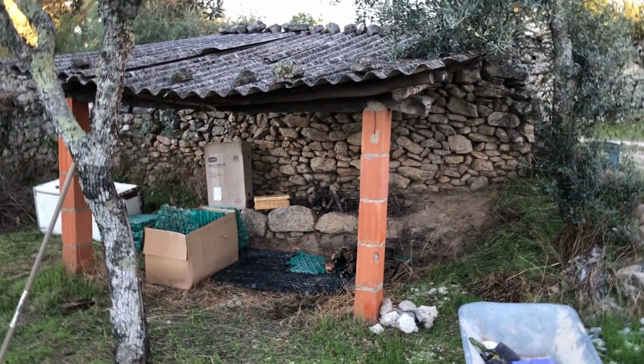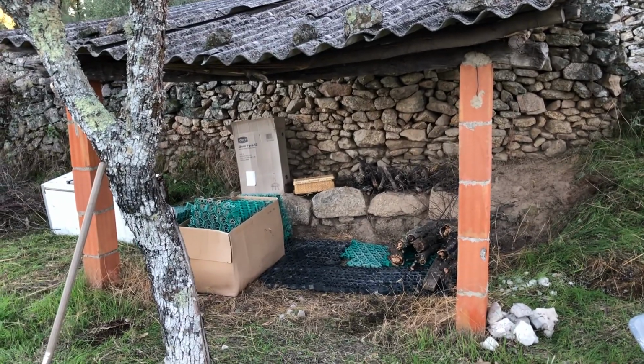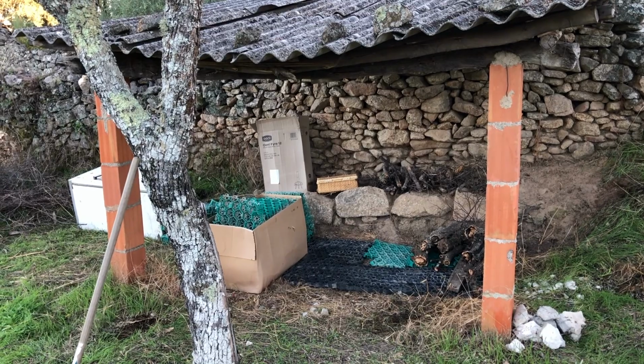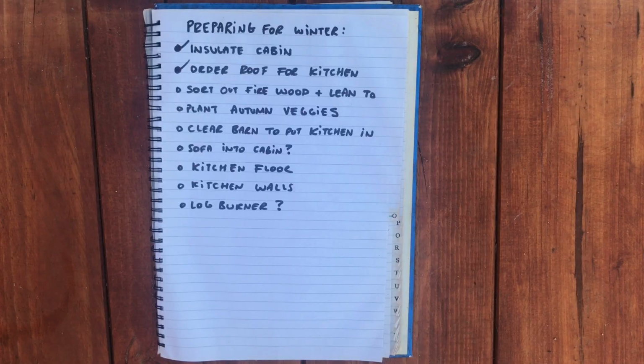But for now, we've got a nice area to start drying some wood. We have a lot of outdoor fires if it's not raining in the winter, and hopefully we might have a log burner in by this winter, who knows.